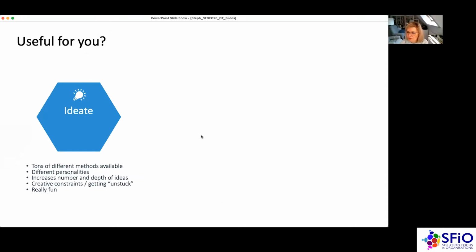What could be useful for you as a coach? Well, the ideation phase is pretty interesting from my perspective. There's tons of different methods available that can help people get ideas out of their minds. And the ideation rounds that we do in design thinking are really good for different personalities. If you've got a group, you know this firsthand. Some people really feel comfortable talking and other people just sit there.